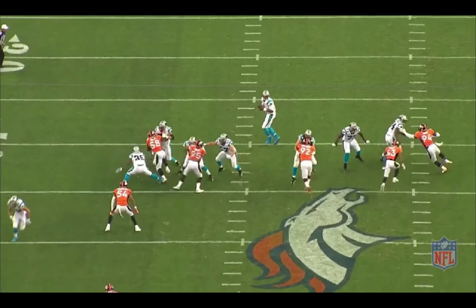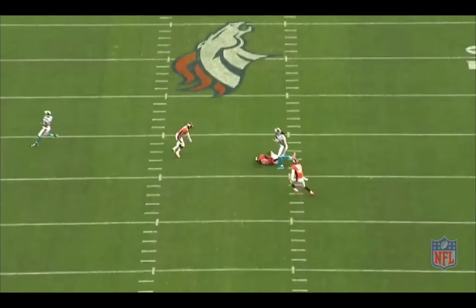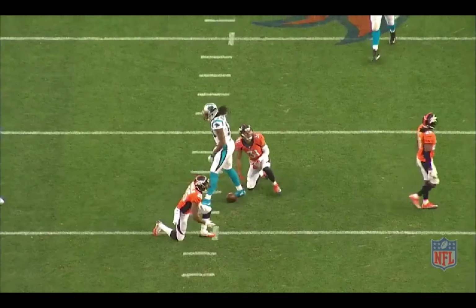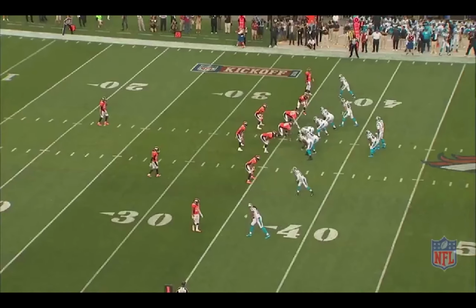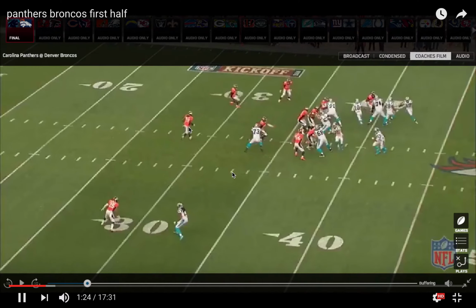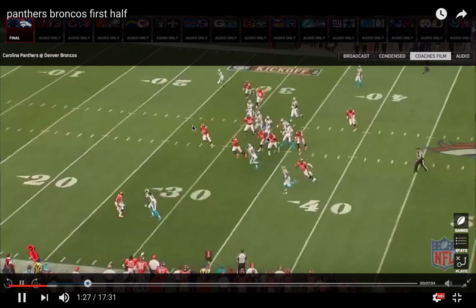It wasn't terrible defense by Bradley Roby here. And then you see the sidearm release too. That's what makes Cam incredible, is he can throw from so many different platforms. Here you're going to see a reverse to Ted Ginn. And right here you're going to see Roby again. He needs to stay home. You need to have guys staying home. Even the linebacker here gets mixed into the middle and nobody gets home.